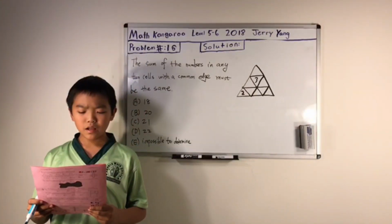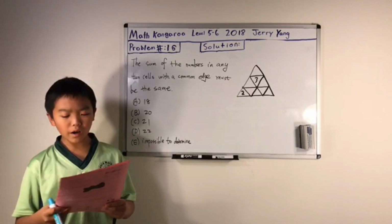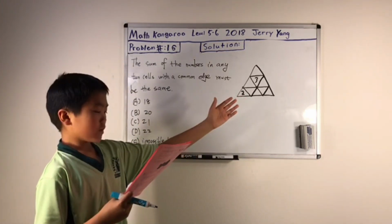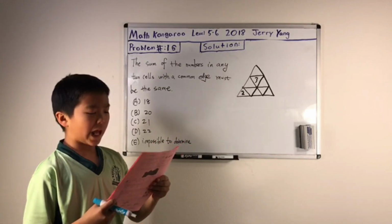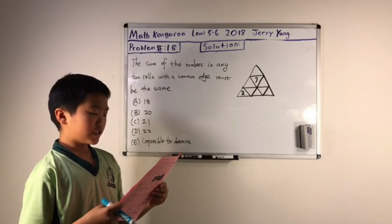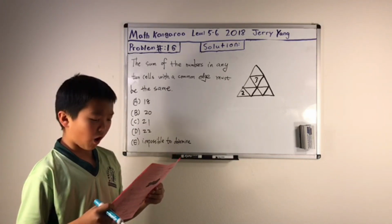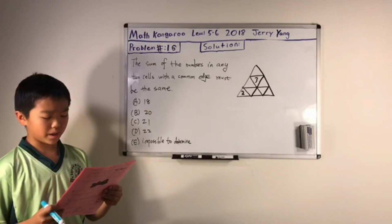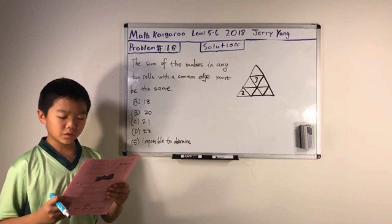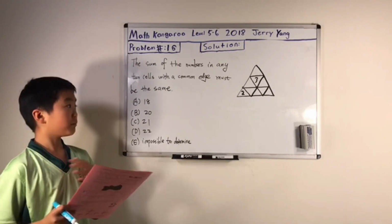Problem 16. Emily wants to enter a number into each cell of the triangular table. The sum of the numbers in any 2 cells with a common edge must be the same. She has already entered 2 numbers. What is the sum of all the numbers in the table? A, 18, B, 20, C, 21, D, 22, or E, impossible to determine.